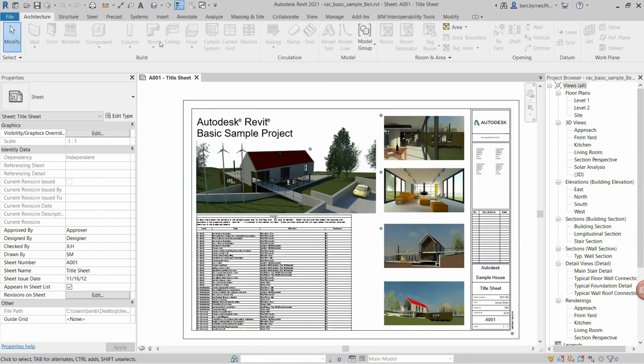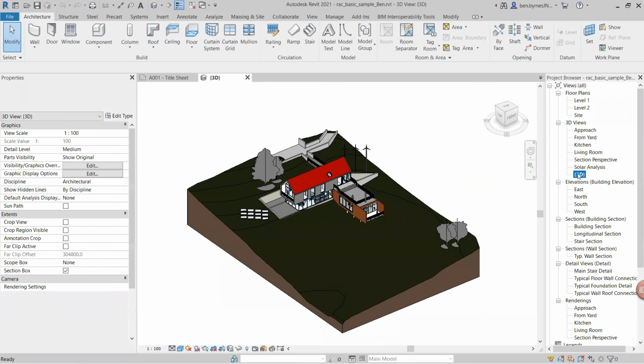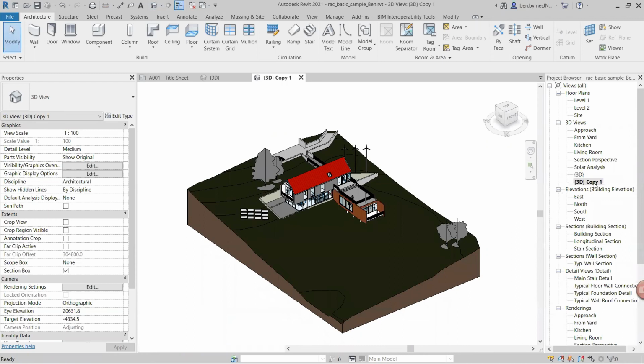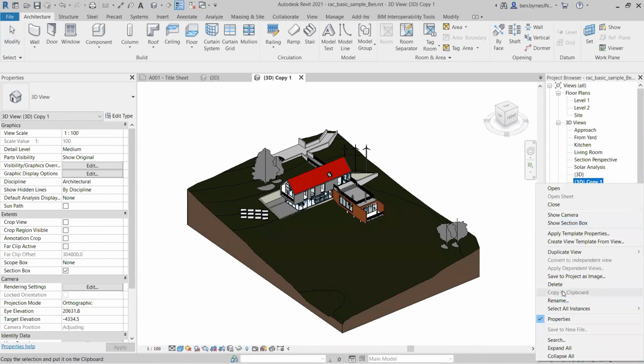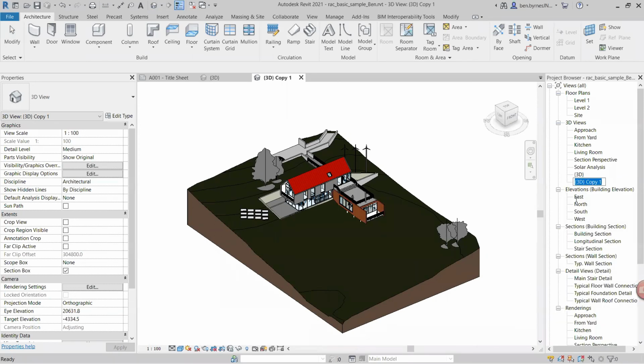The first thing I want to do is go to my 3D view. And what I'll do first of all is duplicate this view. I always like to duplicate, and it's good practice. So I'm just going to duplicate that. And I'm going to save this view, or rename the view, to our awning.